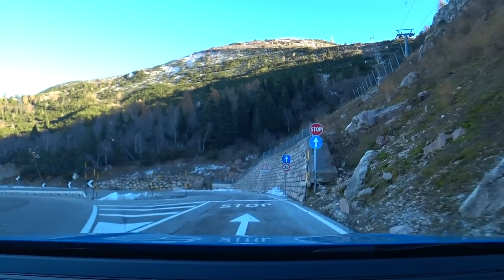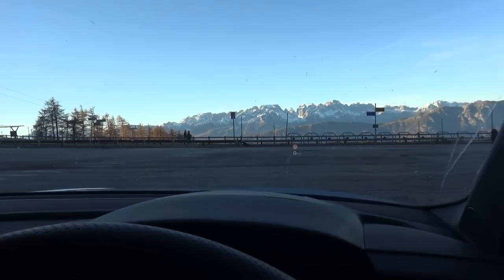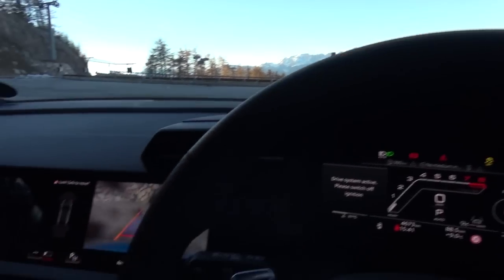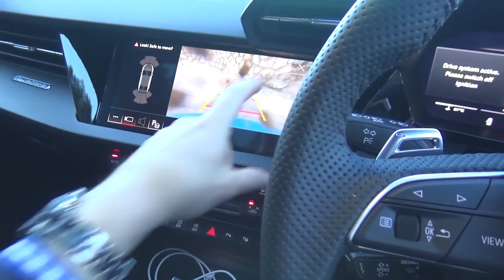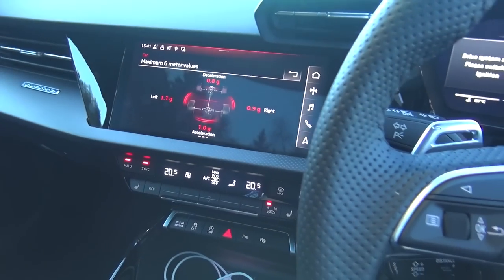But let's pull in here into a slightly snow-filled car park. We've got a stop sign. I suppose we better follow the rules, because I want to show you a little bit more around the inside of the RS3. Well, it's a lot colder in the shade, but the view is pretty impressive with the mountains over in front of us. But looking around here a little bit more, obviously we've got the reversing camera up at the moment, which has a tendency to get very dirty very quickly. We've noticed it must be quite low down.